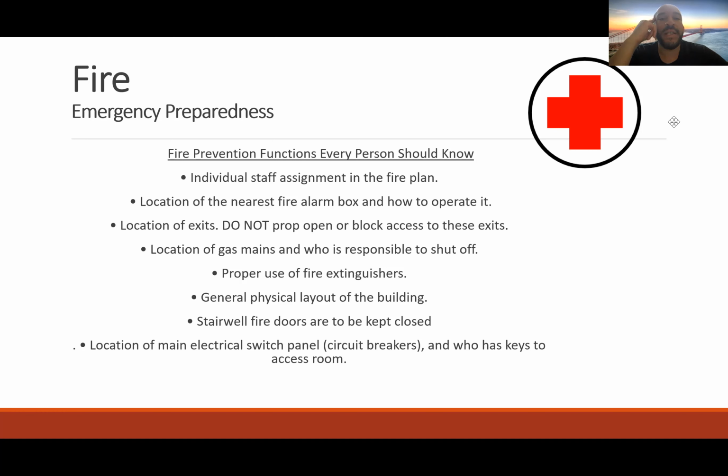And I have them listed here. These are the fire prevention functions that you should know. You should know the individual staff assignment in the fire plan. So there should be a plan of staff assignment of who's responsible for what in the event of a fire. Or there should be a list that you should know where it is. So if there is a fire, someone can begin delegating tasks to the staff to make sure that everything that needs to be done is getting done, and it's getting done by one person, and there's some type of order to the process.